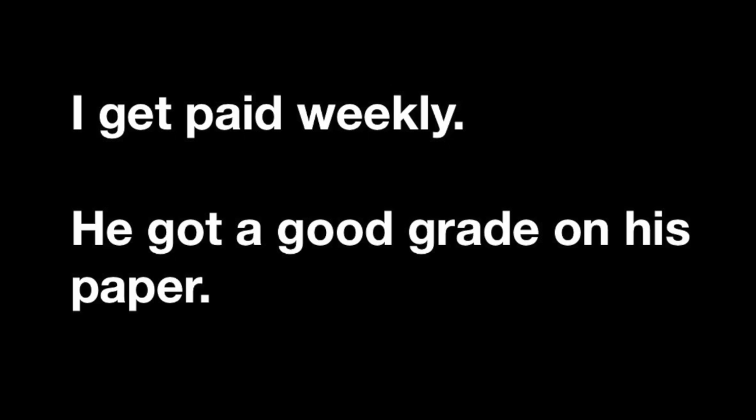Probably the most common meaning for to get is as a synonym for to obtain or receive. Let's look at some example sentences. So, I get paid weekly, meaning I receive payment every week. He got a good grade on his paper, meaning he received or obtained a good grade on his paper.